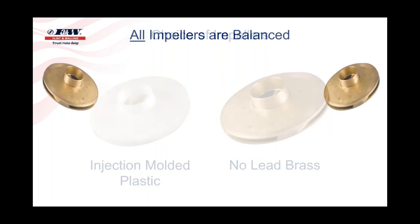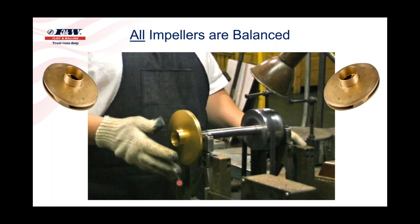But I guess before we go to that one, well, there we go. So every one of the bronze impellers will be balanced 100%. There's not a brass impeller that goes through our facility that doesn't come across this quality check here. And so the operator will put the impeller on a shaft, run it up to full RPMs. And just like balancing a tire, the strobe light is going to indicate to that operator where that impeller is out of balance.